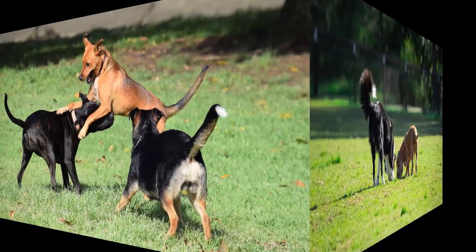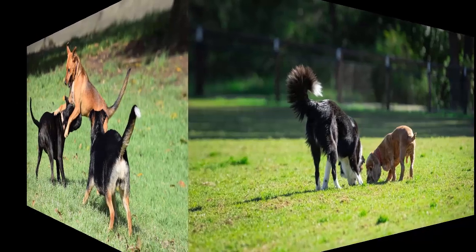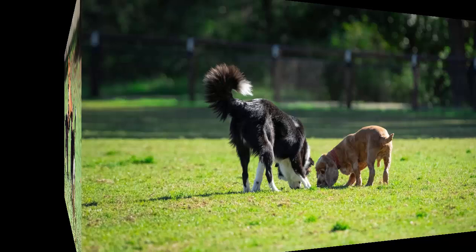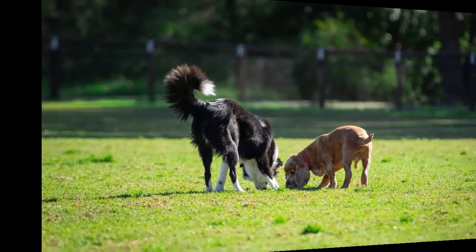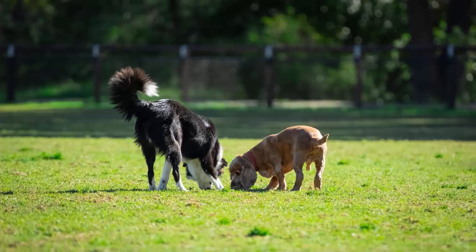Overall, while pyoderma is a common skin condition in dogs, it can usually be managed effectively with prompt veterinary care and consistent skin care routines. Pet owners should remain proactive in monitoring their dog's health, and any signs of skin irritation or infection should be addressed quickly to prevent complications.